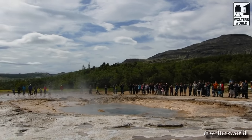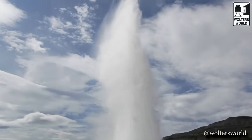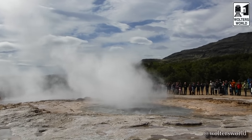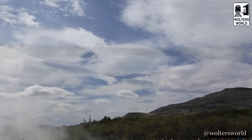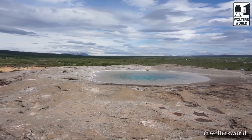You can see where the Eurasian continental plate and the North American continental plate are separating. It is pretty cool when you do see it. You can go to that in the national park. But the cool thing that I like to do is you go to the geyser. Okay, geyser, you know, the word geyser with the water shooting up actually comes from Iceland. And the geyser is actually here in the Golden Circle.